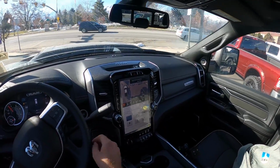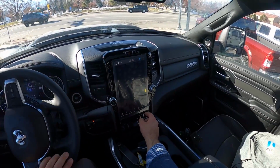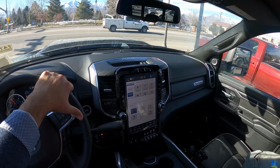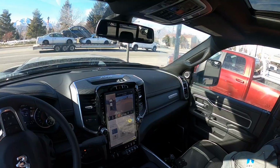That 360 camera system comes in clutch with this. Do you think this is worth the $100,000 price tag? Or let's do surround here. Look how nice that is, so that we don't hit this light pole with this $100,000 truck.